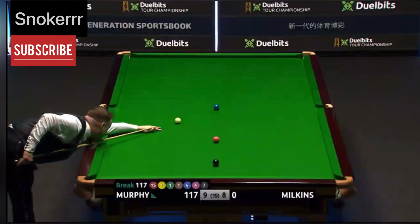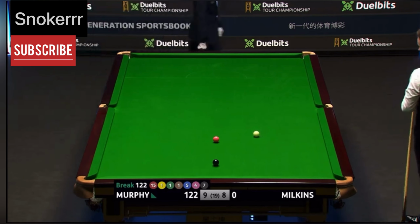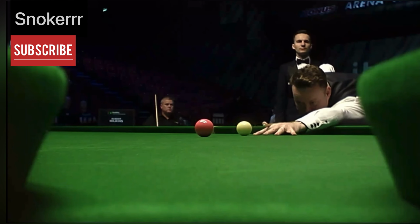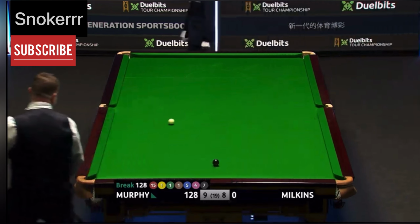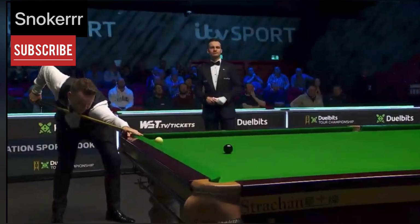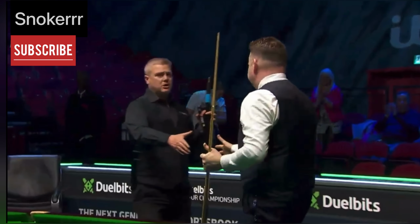Milkins just didn't have a look in, trying to force the decider. Shaun Murphy potted a great red, and he's kept it going superbly, and he's just enjoying now these final moments. Milkins looking for the swift exit. The bow tie's off already. Delivers a wonder break here for victory. Can he knock the black in for a total clearance? Not quite, but 128. That is a fantastic finish.